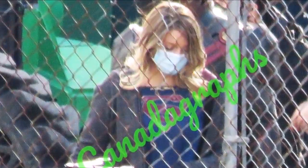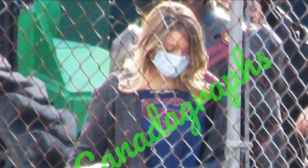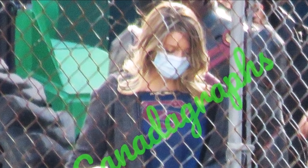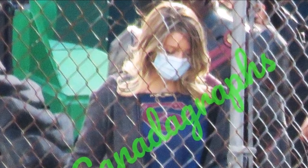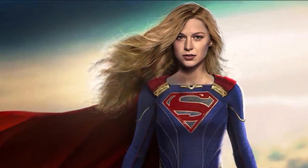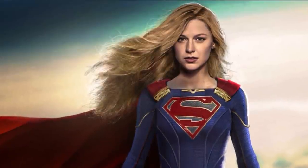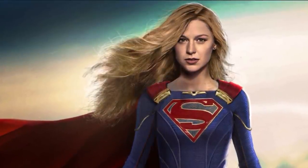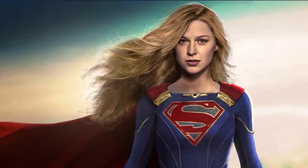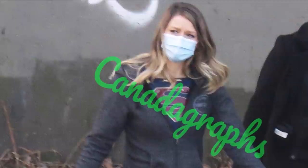Also, it must be noted, Canadagraphs said this is the exact same place where those first look photos of Superman in the night was shot. So I don't know if that is to be taken into account. So there's a possibility that this is supposed to be a different location, but they just use the same place. So they've done that many times where they just redress something and they pretend it's something new, even though they're just going back to the same place they filmed like a few seasons before or another show filmed there.